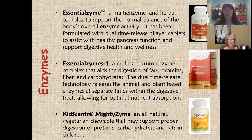So it's really good to supplement those, and you can do that in really 3 different ways, because I have people that can't take capsules, so they use the Kids Mighty Zymes because they're chewables. But you have the Essential Zyme, and that's just a caplet, a time-released caplet that you can take. And then you have the Essential Zyme 4, and there's 2 capsules in it. One's for your vegetables and one's for your meats. And the regular Essential Zyme also is for people that have challenges with blood sugar. It has things in it that the other one doesn't, that really supports the pancreas.